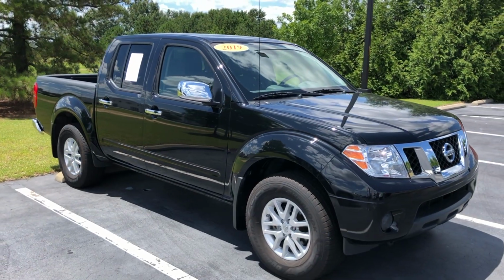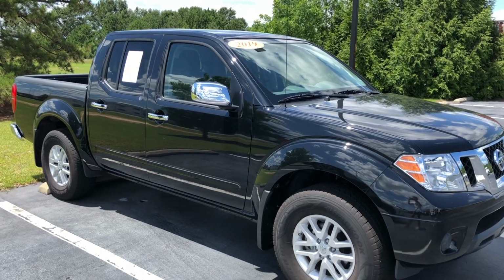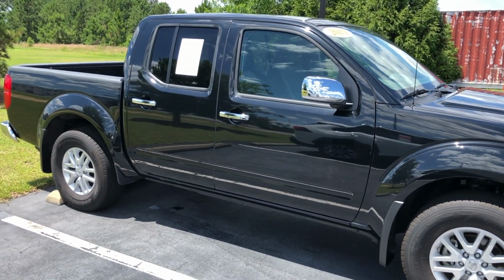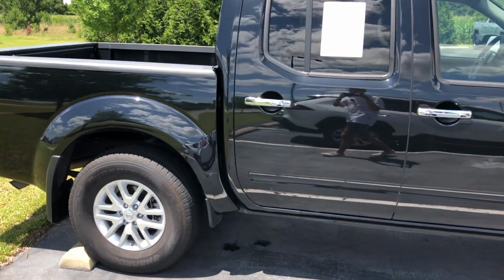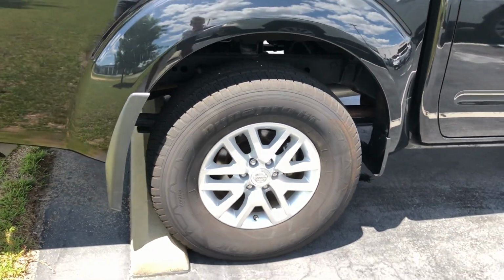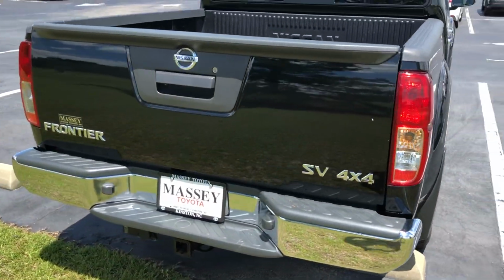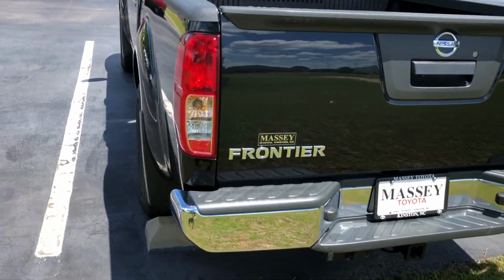And here in front of me, let's take a look at this 2019 Nissan Frontier CrewCab SV 4x4. It is in the magnetic black pearl with the steel cloth interior. And coming down here to our wheels, we are riding on Hankook tires. These are going to be the 16-inch alloy wheels you do get on your SV, mud flaps, as well as your rear backup camera and locking rear tailgate, tow hitch down below as well.